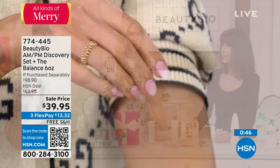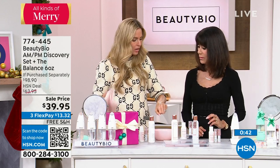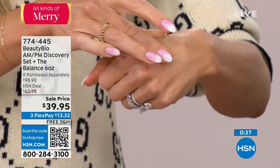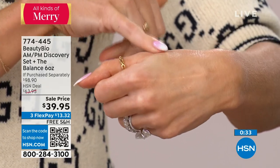Wash it off. And I want to show you this really quickly because this is important. I want you to see how my skin is not shiny and tight. Right, okay, it's not dried out. Yeah, it's conditioned, moisturized. It's plump, it's hydrated. A lot of cleansers strip your skin.